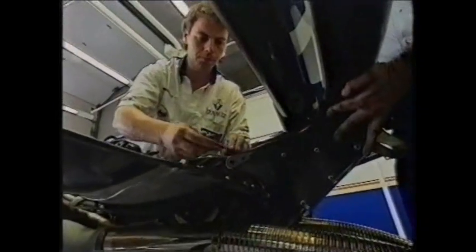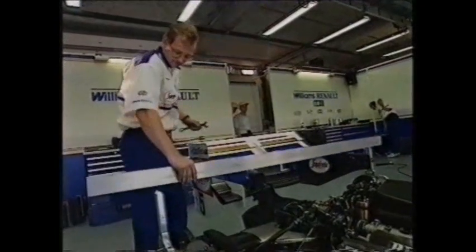Back at work, the rear wing is reattached, and finally the rebuilt car lowered to the ground for careful checking and adjustment of the suspension settings. At last, at 10:30 in the evening, the car's complete and the work's finished for the Williams mechanics, who can now return to their hotel, satisfied that they've done everything possible to help their drivers win the French Grand Prix.